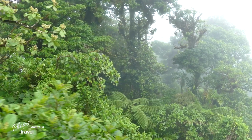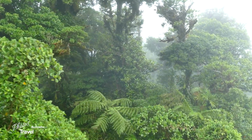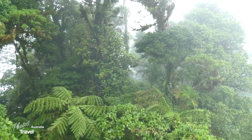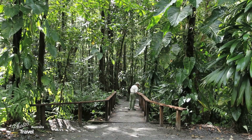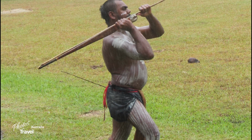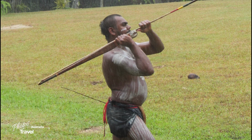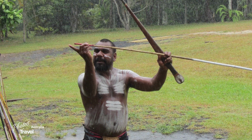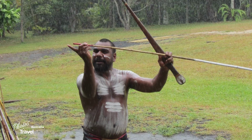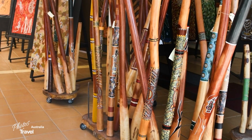The rainforest temperatures climb to the high 30s, and the lack of ozone protection forces most people to wear hats. The Aboriginal name for this region is Japukai, a tribal word for rainforest, and it's also the language spoken by the Japukai people. Their traditions include the haunting sounds of the didgeridoo.